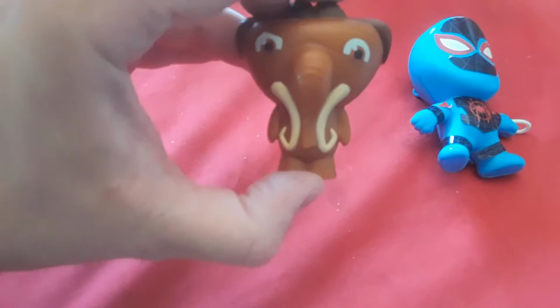His nose pokes in, supposed to do something. Supposed to make noise, I guess. He doesn't work. I don't want him, so he goes into the, I don't want him in. And here's like a woolly mammoth. I think it's from Ice Age. Maybe. I'm not sure. I don't want him.